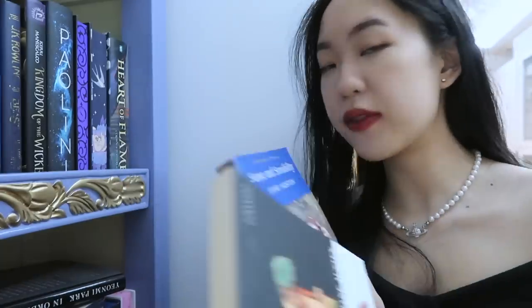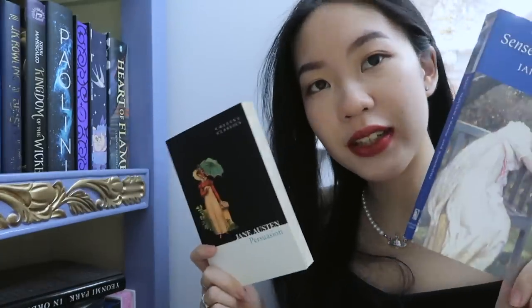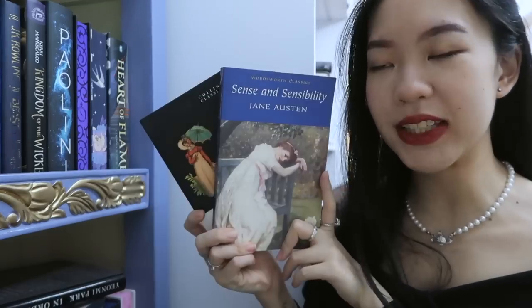It's horrible. We have some Jane Austen books. Persuasion and Sense and Sensibility. Obviously keeping these because you always learn so much from classics, which I love.